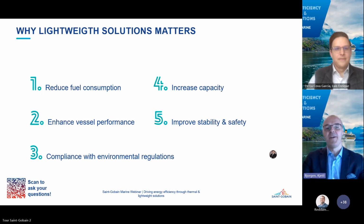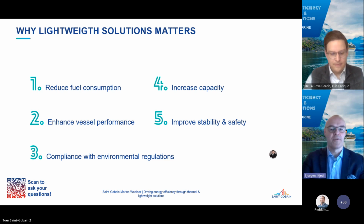Lightweight materials decrease the overall weight of the vessel, meaning less energy, hence fuel, is required to propel the ship through water. Fuel is one of the largest operating costs, as Luis mentioned earlier in the webinar, for any vessel, so reducing weight directly leads to lower fuel usage, translating into significant cost savings over time. Lighter vessels experience less drag in the water, which allows them to require less power to maintain a given speed. This increases the vessel's overall performance, focus on maneuverability rather than speed.